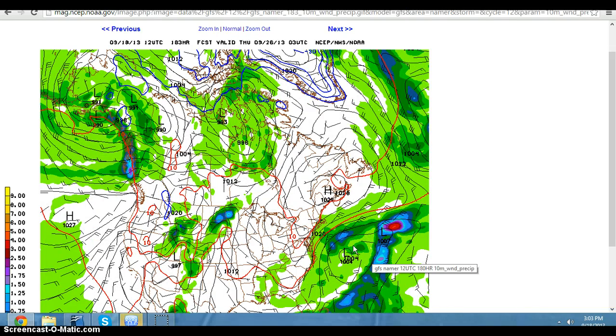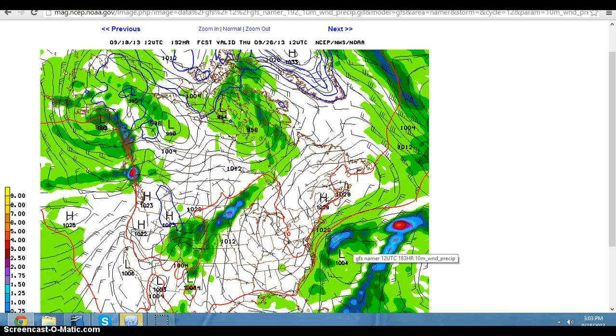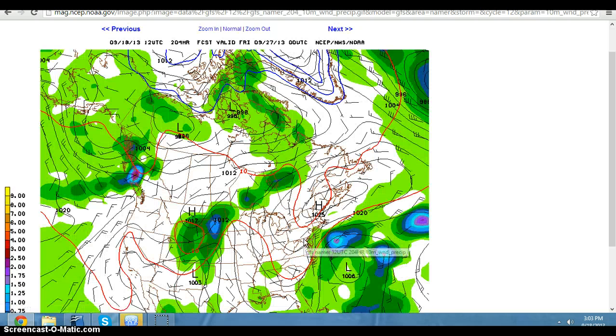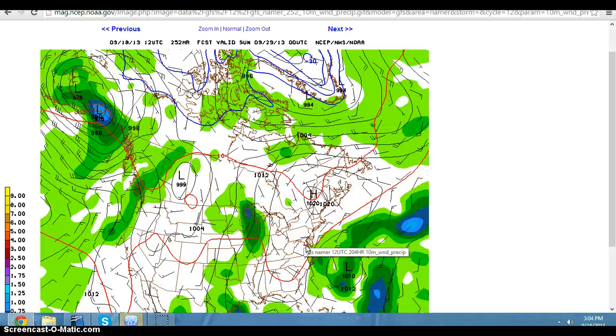I mean, hey, it could sit back a little bit more west, and then we're talking significant flooding because we don't have much in the way of dunes down there. Yep, because of Hurricane Sandy last year. Now Thursday and Friday, that flow tries to come back a little bit, but that's farther out there. We'll worry about that down the line.